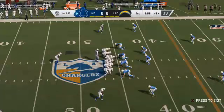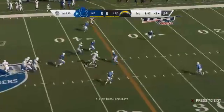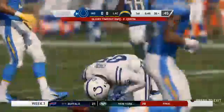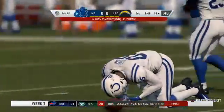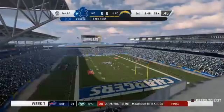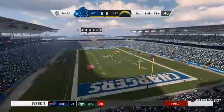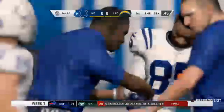So from Charger territory now, Brissett. Ebron with it over the middle. And here he'll be brought down a little shy of the 35 at the 36. Now after the completion, we're going to get a timeout, an injured player. Boy, not what you want to see in quarter 1 of the new year. We'll be back.